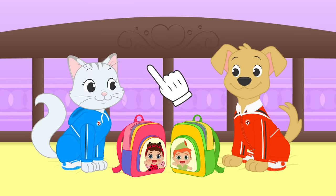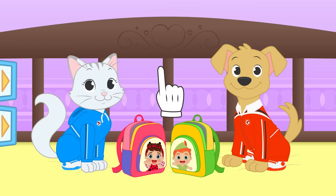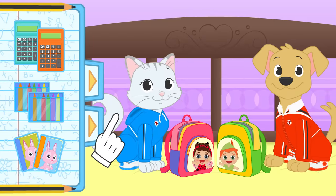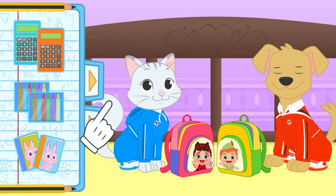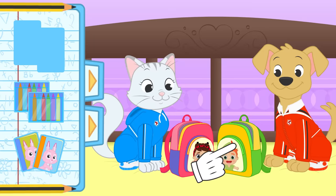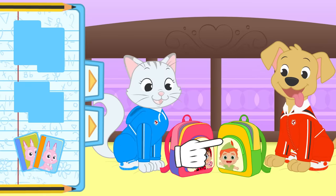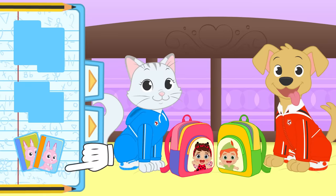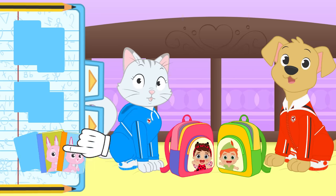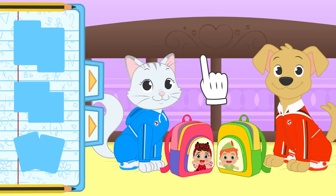Look at these bags! They are so cool! But now we have to fill them! Apart from gym class, you'll also have maths and arts. So, you'll need a calculator. And some colored pencils. And of course, some notebooks, personalized with Ruby's face. This way, even though she's still too young to go to school, you can start introducing her to your classmates.